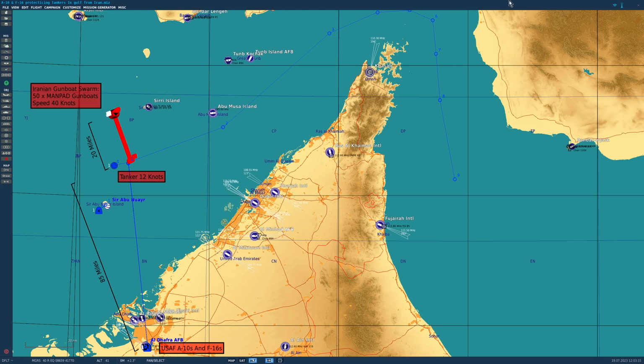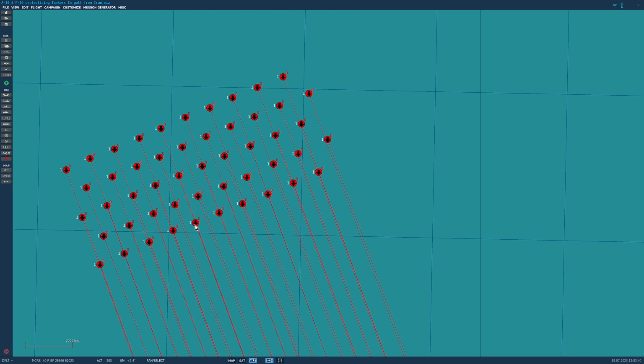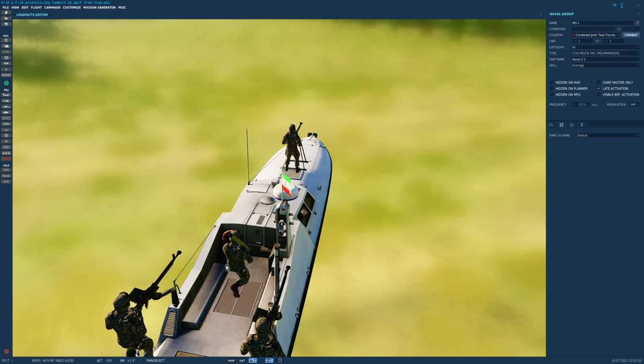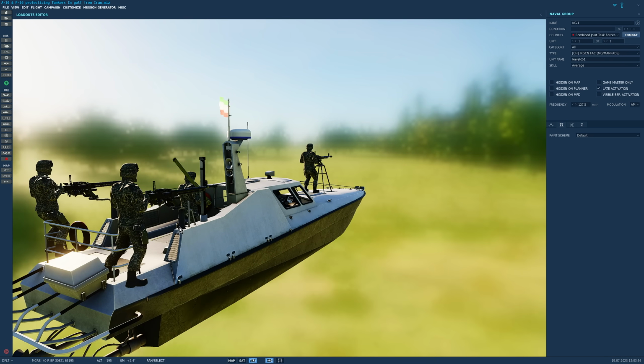So here is the Persian Gulf, the Strait of Hormuz, Oman, UAE, and here's Al Dhafra Air Base. 85 miles to the northwest is a tanker transiting 12 knots. 20 miles from him, when the roleplay starts, he spots a massive Iranian gunboat swarm. We've done several Iranian gunboat swarms before. Today we've upped the ante. We've added a MANPAD, an Igla-S surface-to-air missile on each boat, carrying, as far as I can tell, infinite ammo. Now that is going to be a really tough challenge.